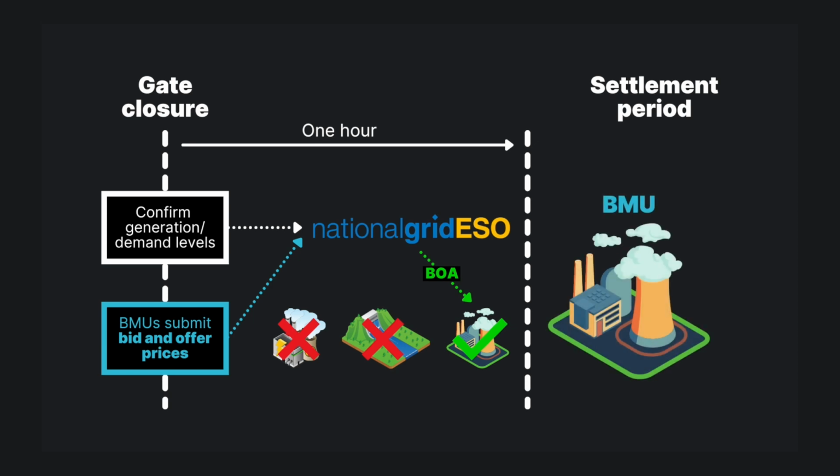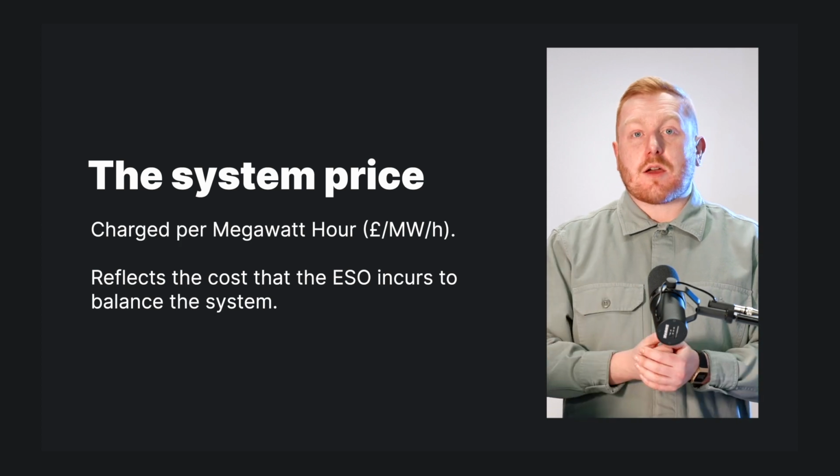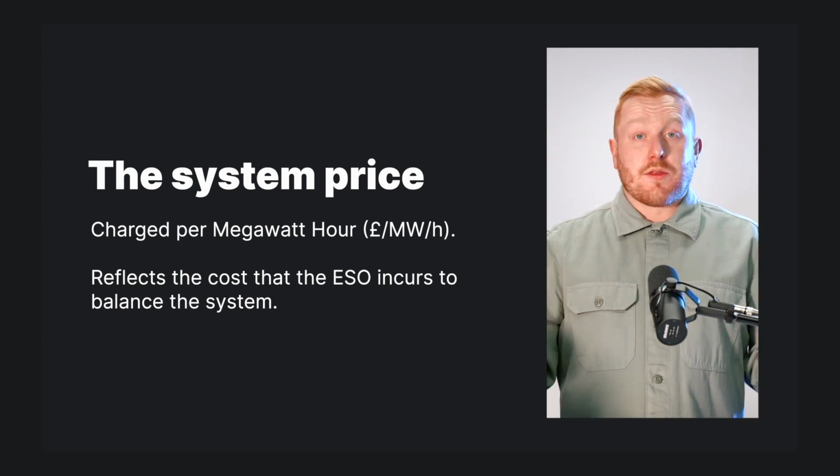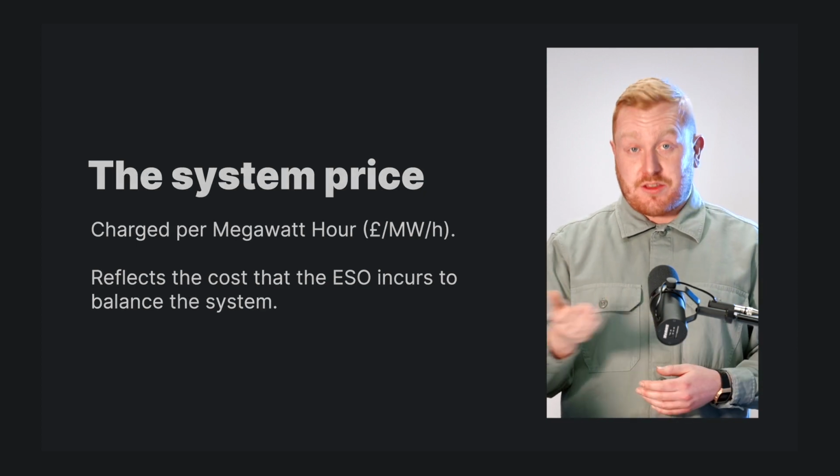This is the market the ESO uses to tell participants to turn generation up or down depending on need. Participants who are out of position, i.e. they don't do what they said they would, are then subject to what's called the system price. The system price simply reflects the cost that the ESO has to pay to balance the system.